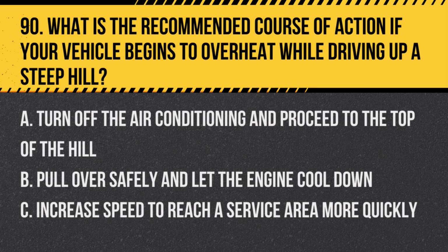Question 90. What is the recommended course of action if your vehicle begins to overheat while driving up a steep hill? A. Turn off the air conditioning and proceed to the top of the hill. B. Pull over safely and let the engine cool down. C. Increase speed to reach a service area more quickly. Answer B. Pull over safely and let the engine cool down. Overheating can cause damage, so it's best to stop and address the issue.